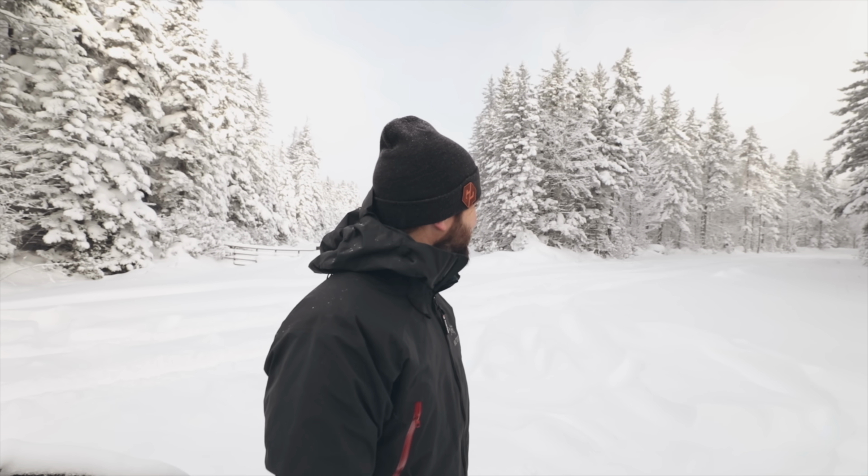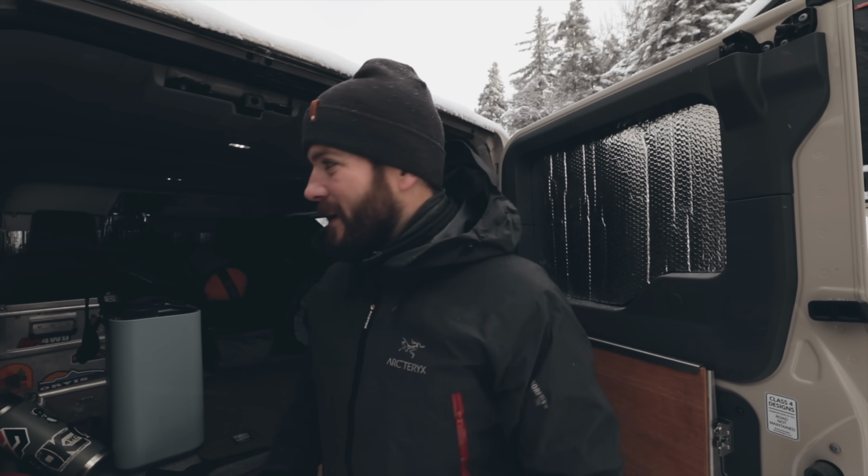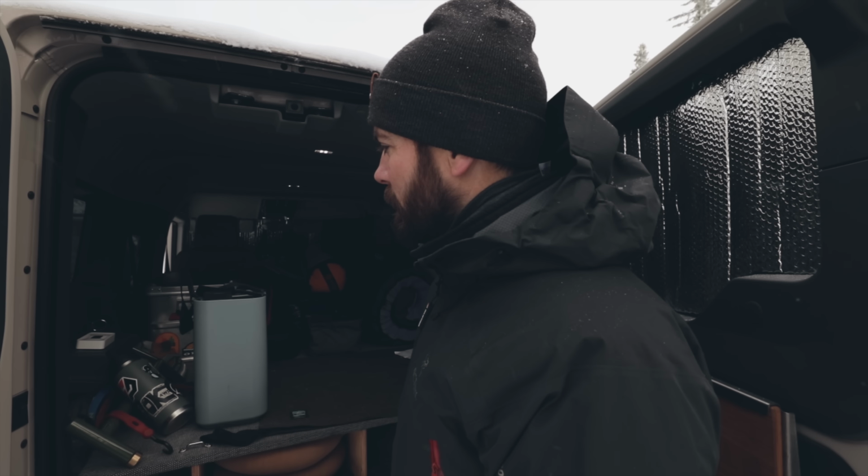This is awesome. This is pretty epic. How'd you sleep? I slept really hot. I literally slept on top of my Hess mattress with a rumple blanket and a t-shirt. What's the thermometer say? It might be kind of out right now.